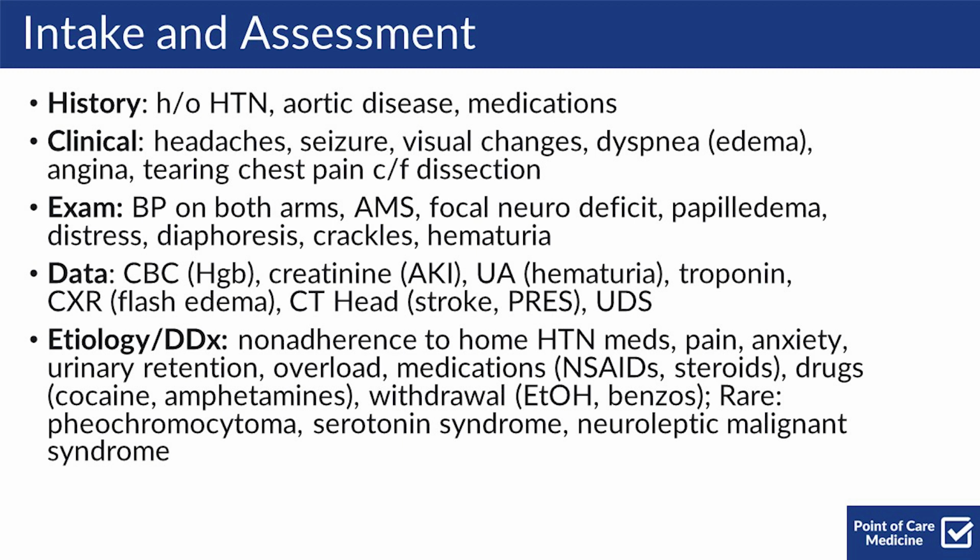When considering your etiology and differential, the most common reason a patient will be hypertensive includes non-adherence to their home regimen. Other things to be on the lookout for are pain and anxiety, urinary retention, overload, medications like NSAIDs or steroids, drug use like cocaine or amphetamines, withdrawal including alcohol and benzodiazepines.